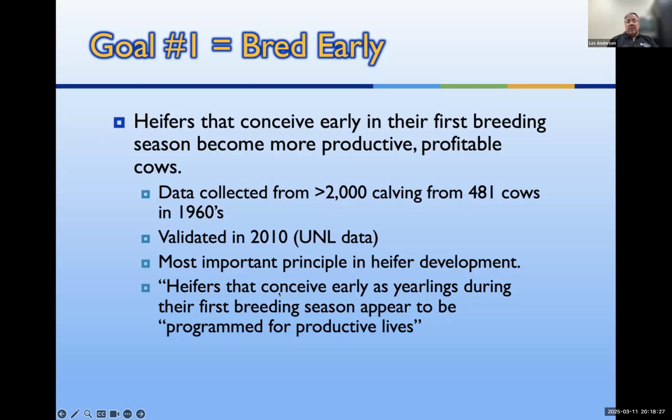Those authors actually said that heifers that conceive early as yearlings during the first breeding season actually appear to be programmed for productive lives. And if you think about it, if they calve early their first year, they're going to have more time to recover from that calving to get bred back their second year. And if they happen to catch in the beginning to the middle of the breeding season their second calf, then they're going to always calve early as a rule. And so they're going to be calving early and weaning older, heavier calves and become more productive cows.